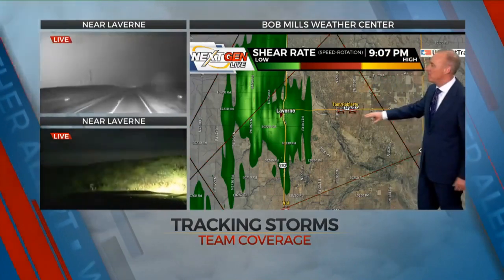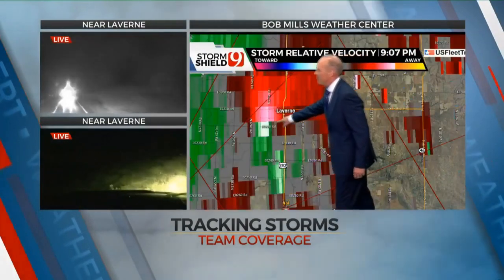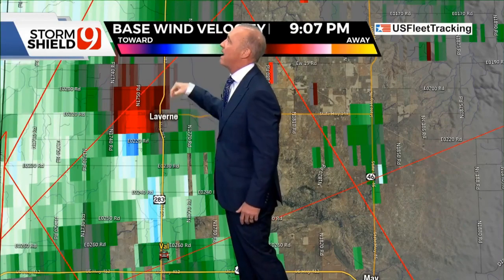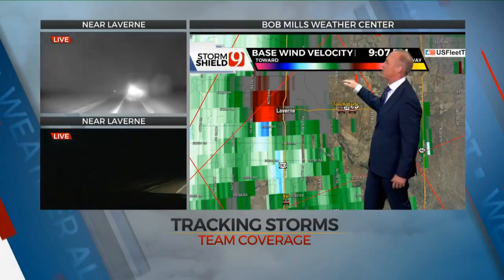It just came up on the last scan even more. Okay, let's go back to velocity data. I'm looking at it out of Dodge City too. So this is bad. This has produced a large and violent tornado that came out of the Texas Panhandle. It's now coming into Laverne right now. It's happening right now in Laverne. Okay, coming in from the southwest. Let's go back to Tom.